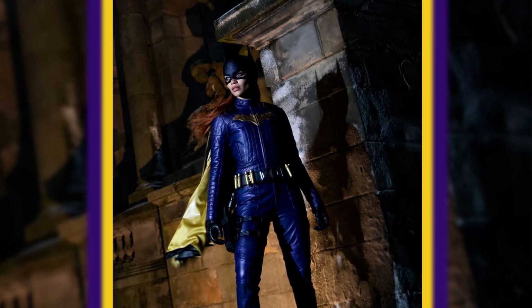So, for the past 3 weeks on the podcast, we've talked about different updates with the Batgirl movie because that's filming right now, and there's been a lot of set photos. Well, now we have an actual official photo of what Leslie Grace will look like in the upcoming Batgirl in the Batgirl suit, and it caused quite a bit of stir online.